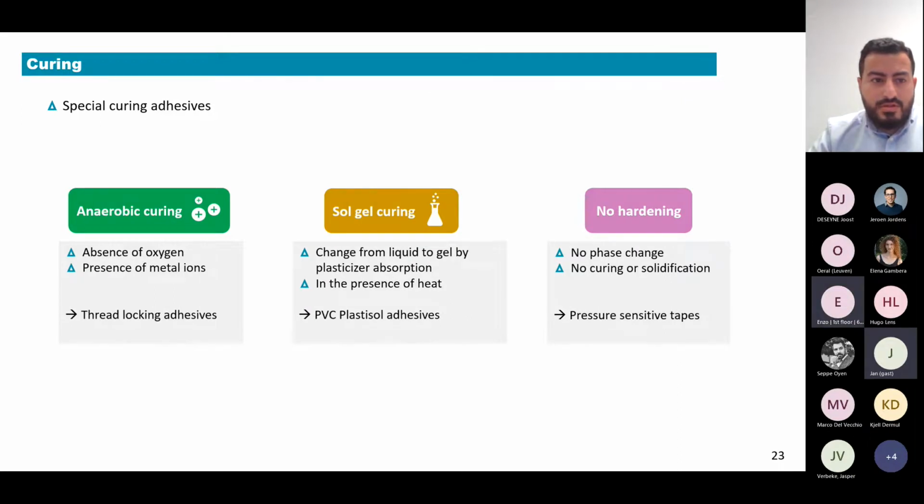We also have special curing mechanisms for adhesives. For example, we have the anaerobic adhesives, which cure by the absence of oxygen and in the presence of metallic ions. And this can be found in thread locking applications, for example.